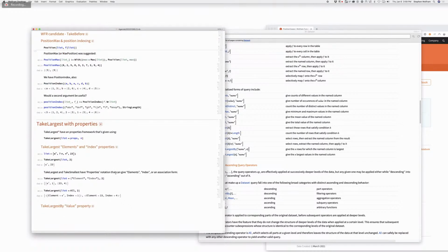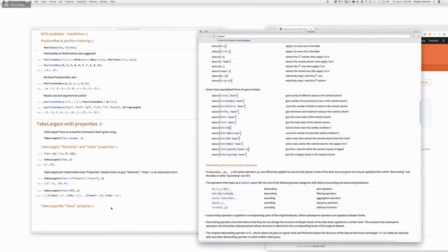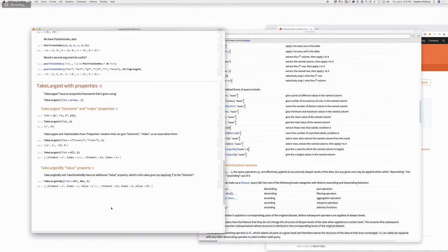Do we have this implemented? Yeah. I've never used this. Is this in TakeLargest? Yeah. And for example, in TakeLargest by, it's also able to extract the value before and after applying the function f. Okay, so hold on. I've not used this. When did we put these in?